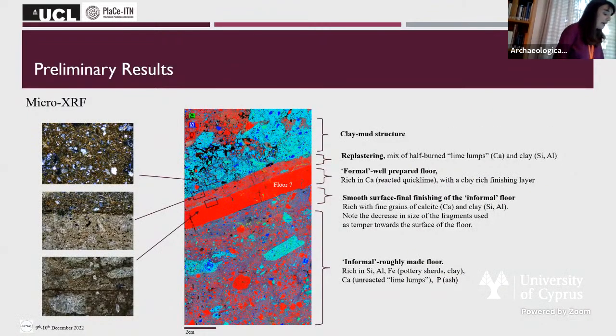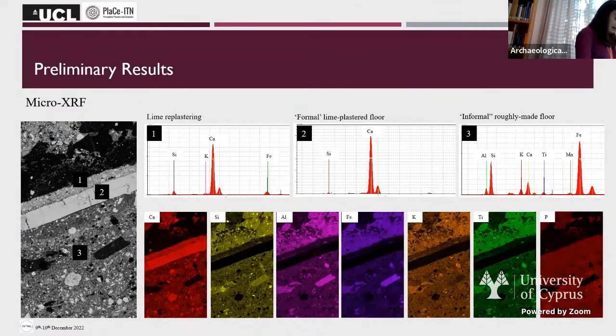Micro-XRF elemental mapping applied to one of the samples so far gave us a general pattern of the major and trace element abundances in the different types of floors and allows us to make further inferences on the composition. We can clearly see the very fine formal lime floor composed almost exclusively of calcium with a silica-rich fine finishing layer. A thinner potential lime replacing on the top with more than one mixture can also be noticed.